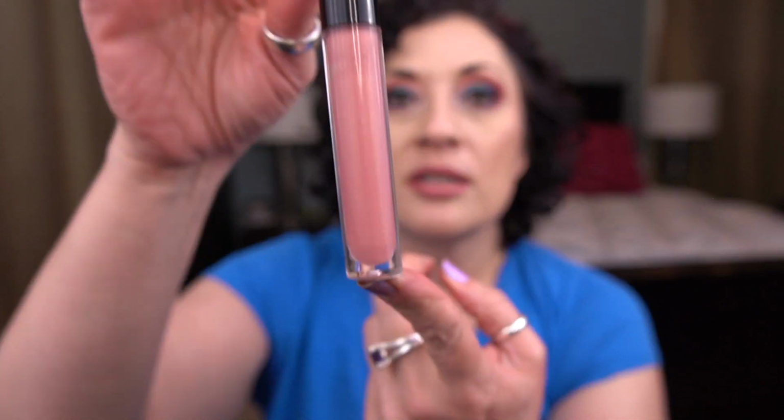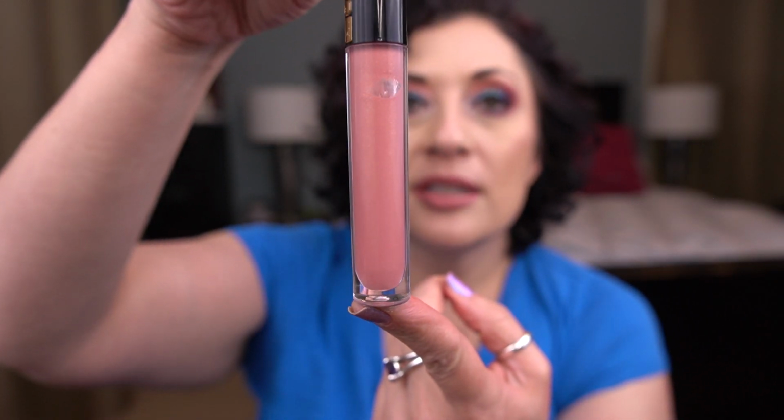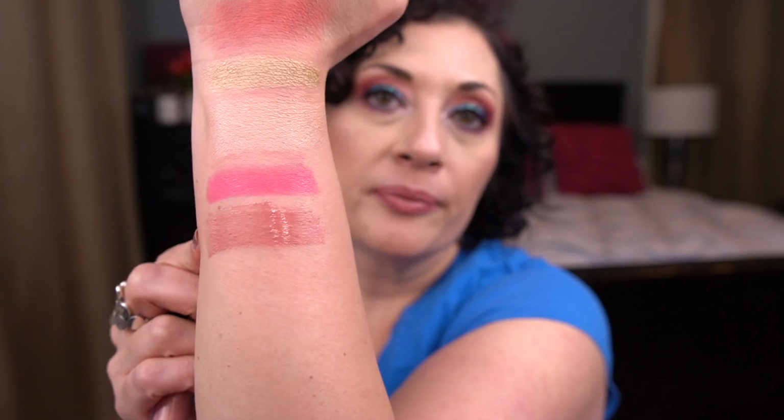And then the last item I hit my goal on is the Pat McGrath Lust Gloss lip gloss in the shade Sunset Rose. So here is the lip product. Look at that windowing. I love this formula. Beautiful gloss. Love it. And there's the shade. Really pretty. Yep, so those are the items I hit my goal on.